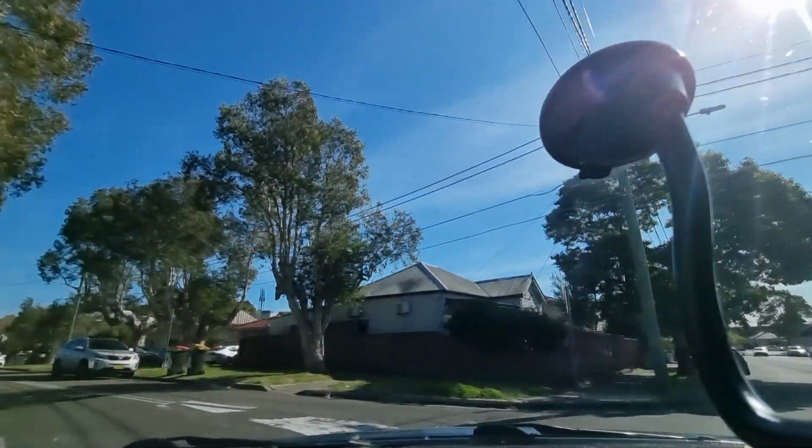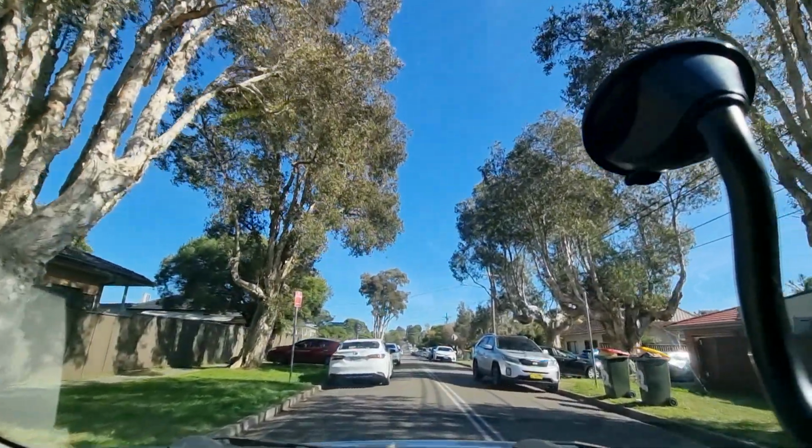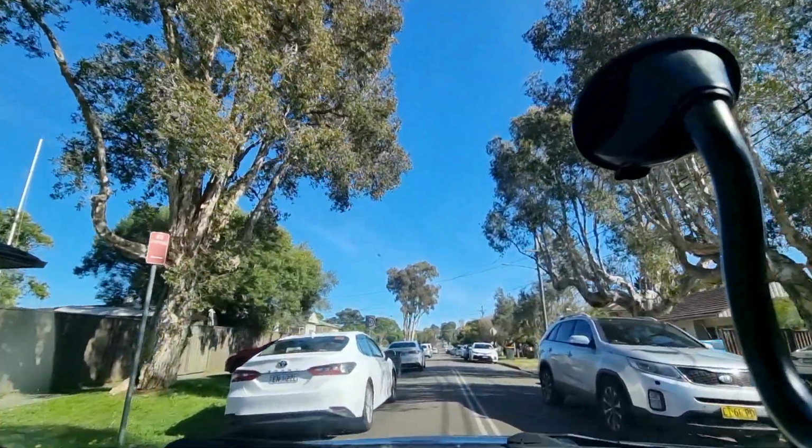Here, guys, the road is very, very narrow. So I don't have a buffer zone, 1 meter gap both left and right. So I need to drive in the middle, guys. In this situation, you don't need to put any indication, guys.